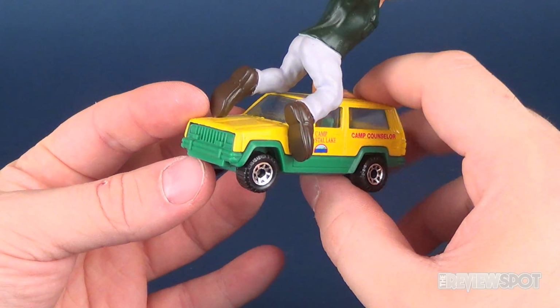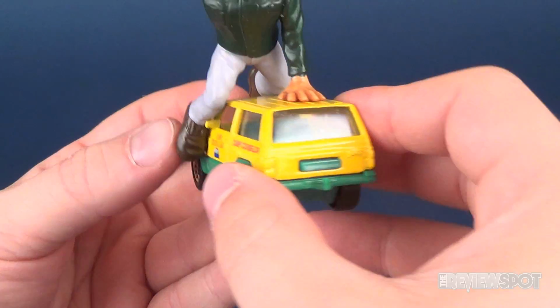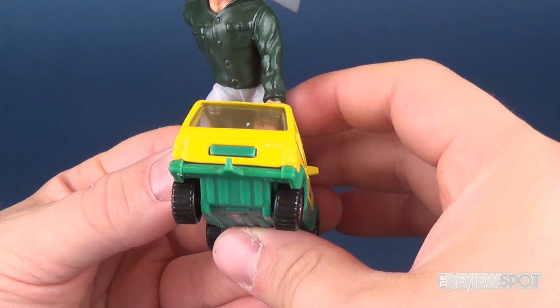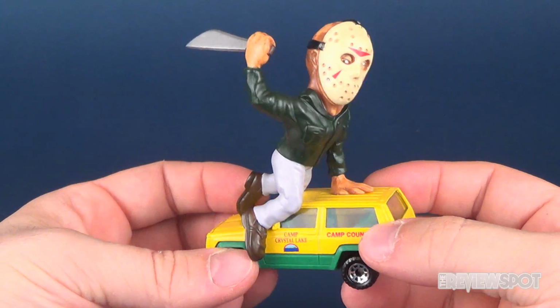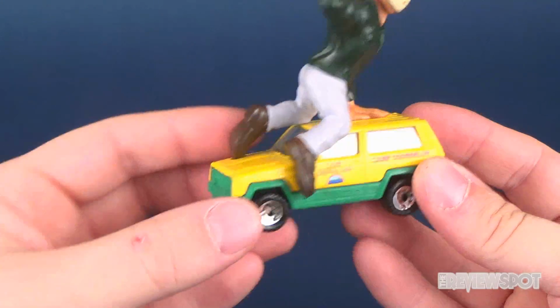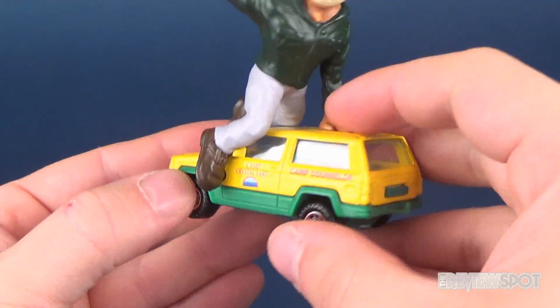I have to admit, though, at least the coloring is pretty good, and I appreciate the fact that they would have put in Camp Crystal Lake and Camp Counselor and all that kind of stuff. And on the back, it actually says Jeep right there. But I guess the real draw of it, obviously you probably could have picked this up if it just simply was a Camp Crystal Lake Jeep.